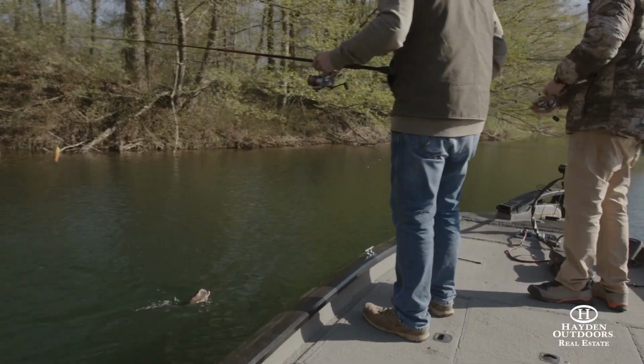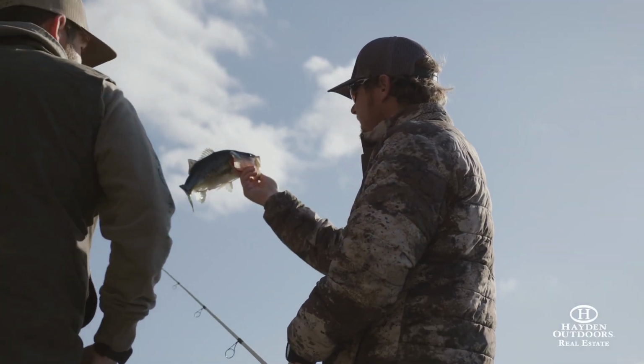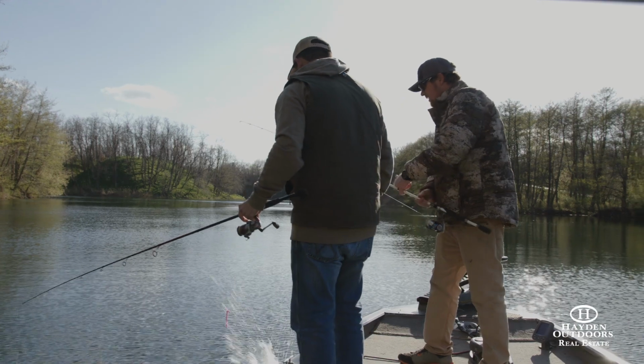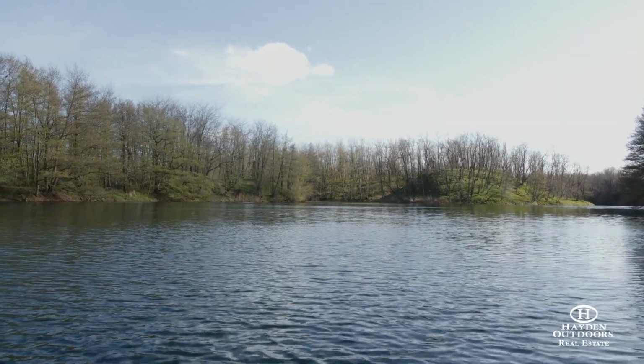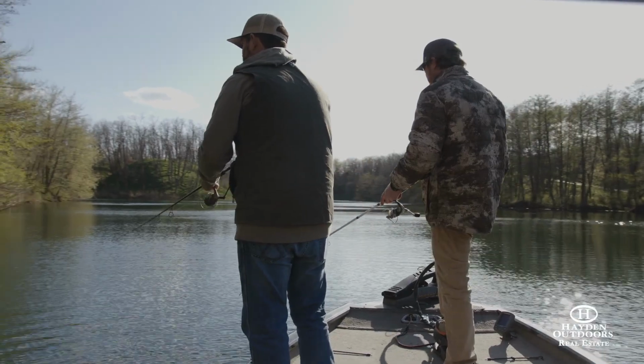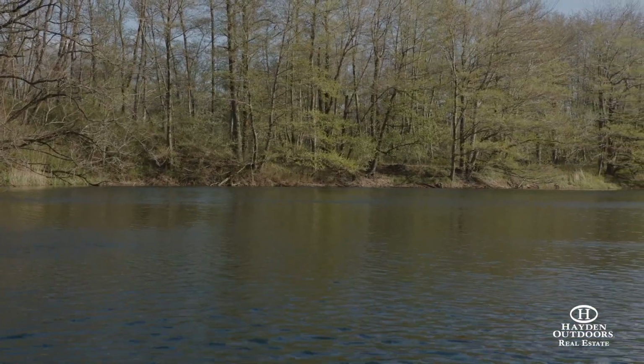Nice fish, man. This is a nice little fish, isn't it? Eating that floating worm, ain't they? Yeah, you like that. This is a lake here they call Big Blue. This is a pretty unique lake. This thing's about 90 foot deep in places, which is incredible. A lot of them aren't this deep, but they said it's one of their favorite lakes to fish.